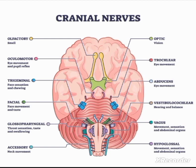Next one, eighth nerve, that is vestibulocochlear nerve, otherwise known as auditory nerve. Here we are assessing the hearing and balance of the patient. So that is the vestibulocochlear nerve. Here it is a sensory nerve. Here we are assessing the hearing capacity and the balance of the patient.